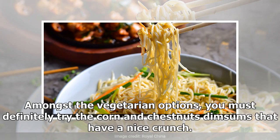Amongst the vegetarian options, you must definitely try the corn and chestnuts dim sums that have a nice crunch.